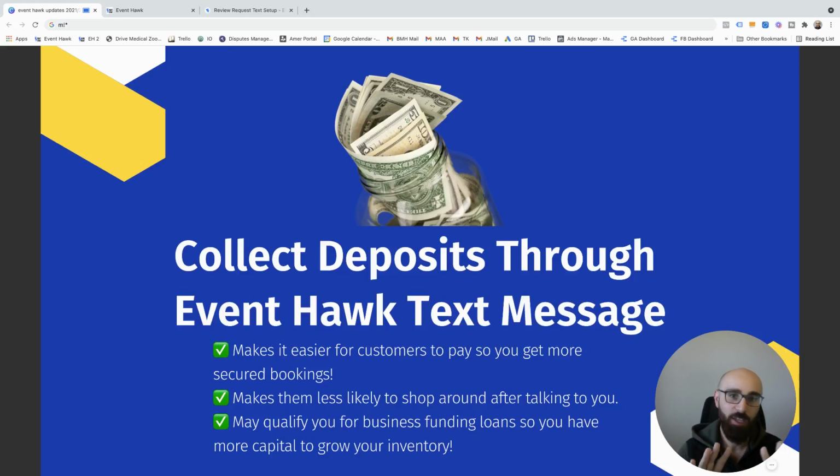I'm not saying that you shouldn't do it through your booking software, but right through your text message, they can click to pay a deposit. And this is key because it makes it easier for customers to pay so you get more secured bookings. Because how many times do customers tell you, yes, I want it, I'm going to book it, secure it for me? And you're like, pay a deposit. They're like, yeah, I want it, but secure it for me. And you're like, okay, pay your deposit and it's yours. Okay, I'm going to pay when my husband comes home. And they never do. And then their husband comes home and they're like, oh, well, I saw this other company.